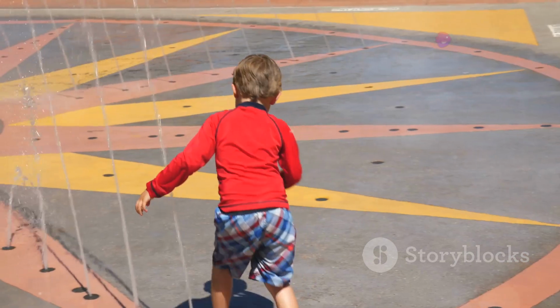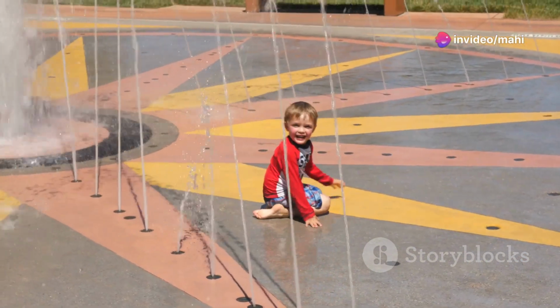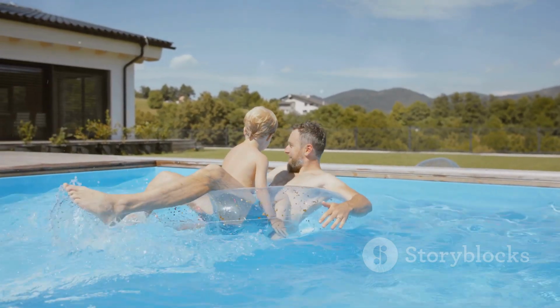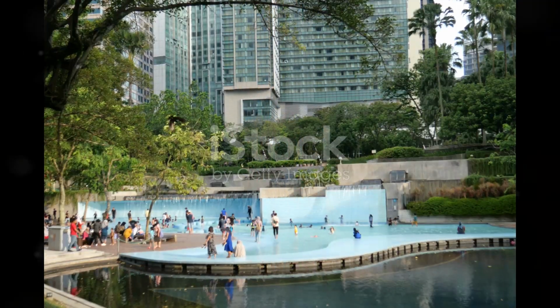Moreover, these parks provide a much-needed respite from the hustle and bustle of everyday life. They offer a chance to unplug, unwind, and reconnect with loved ones. In a world often dominated by screens and digital distractions, these spaces provide a welcome return to the simple pleasures of outdoor play and face-to-face interaction.